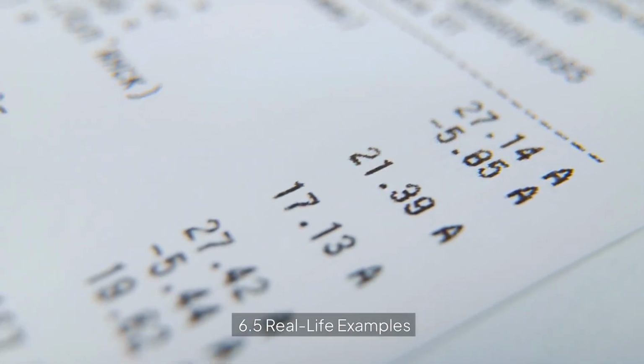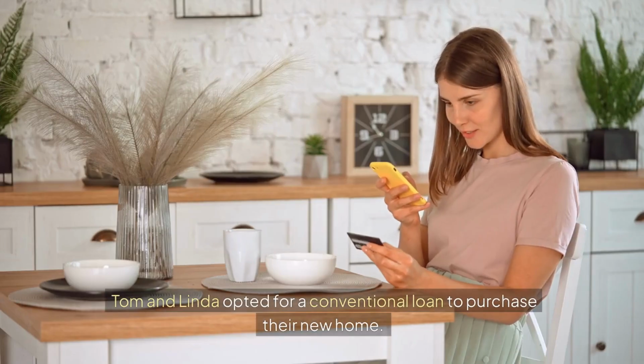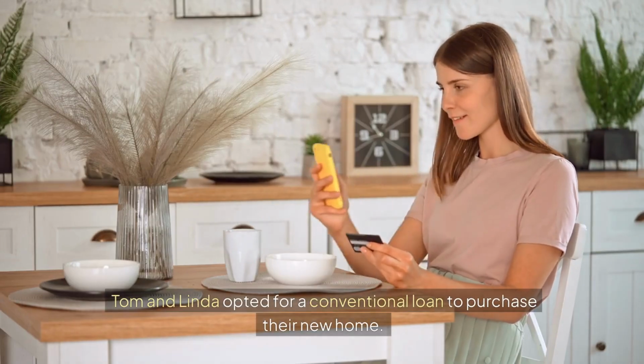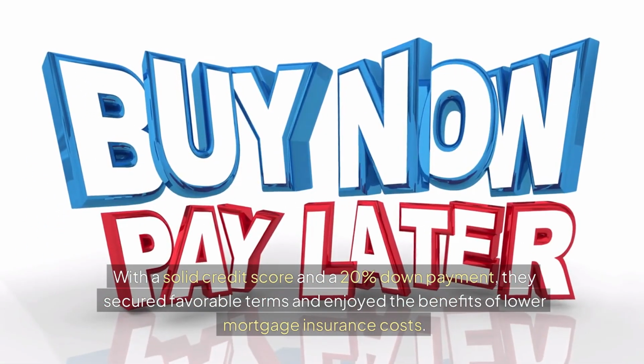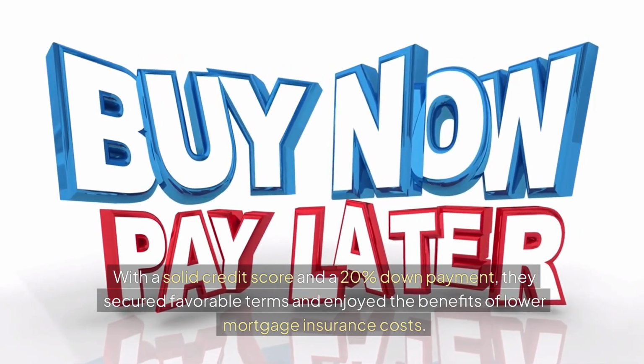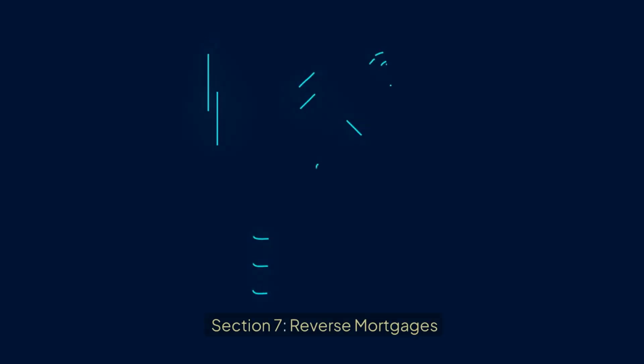6.5 Real-life examples. Tom and Linda opted for a conventional loan to purchase their new home. With a solid credit score and a 20% down payment, they secured favorable terms and enjoyed the benefits of lower mortgage insurance costs.